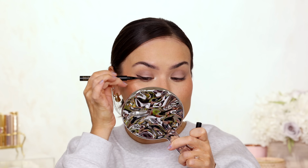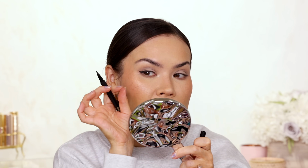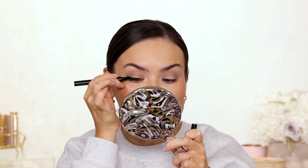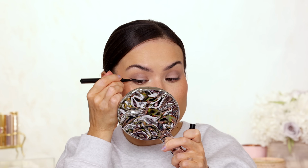I like that the felt tip is particularly short, and the name of this liner is Kitten Flick, so that you can create just a tiny little flick. Of course, you can create longer wings with this liner, but why would you want to waste this product on something that is meant to be precise and smaller? I kind of enjoy the idea of that, you know?